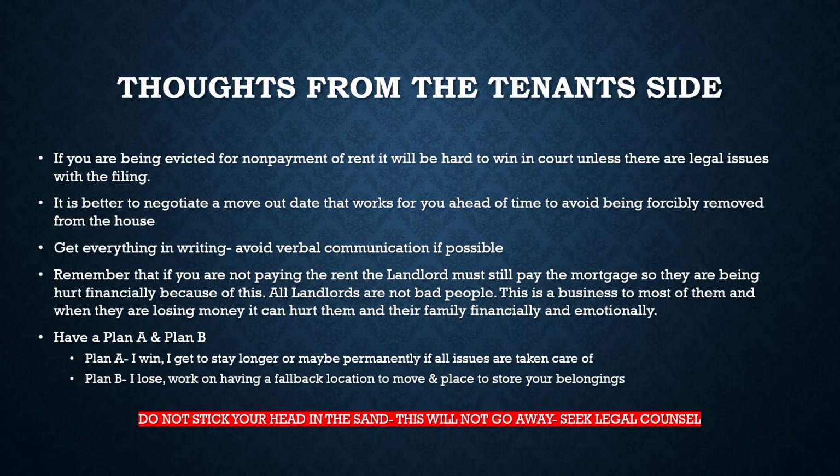Plan B is I lose, and if you lose the case and you don't plan to appeal, or you don't have what you consider enough evidence to do the appeal after seeking legal counsel, you definitely need to have somewhere that you can go. You need to plan on having a family member, a friend. I'd look into a storage unit at that point, but whatever it is, do not put your head in the sand. This will not go away, and it's only going to get worse if you ignore it. So please, please, please talk with family and friends about what your plan B would be if you lose.